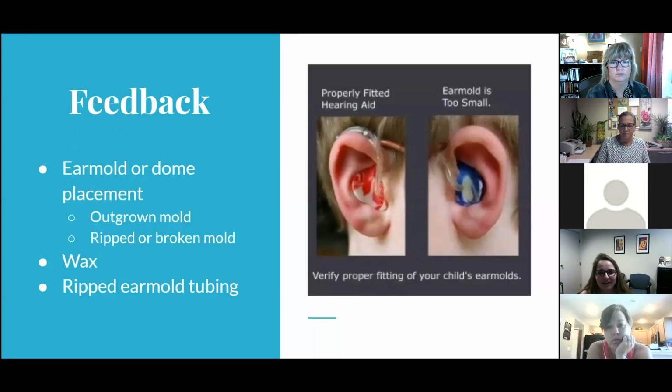Next big issue that we see a lot of times happening is feedback. I'm sure you've all experienced that once or twice. A lot of that can come from either the way the ear mold or the dome is placed in the ear. Maybe they've outgrown it. Maybe it's ripped or it's broken. There could be some wax. Maybe their tubing is ripped. So really making sure that there are properly fitting ear molds, that everything is in place first, before going to your audiologist and having any sort of programming changes is the way to go first.